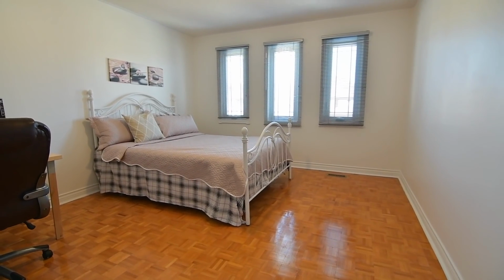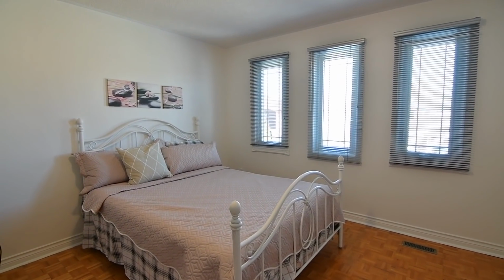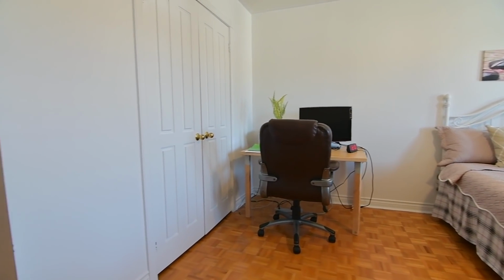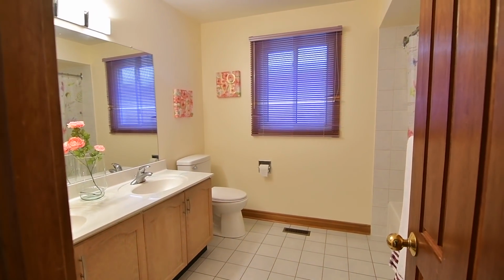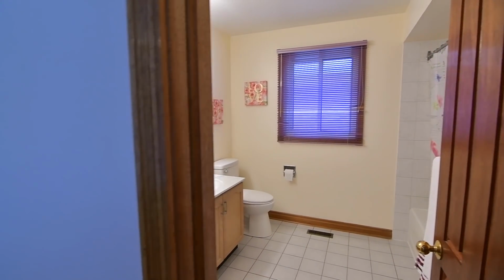The upper level features 4 graciously sized and naturally bright bedrooms and 2 washrooms. The 4th bedroom has a double closet, and adjacent to it is a hallway linen closet and the main 4-piece washroom, which has a ceramic tiled floor and bath area. And this washroom is also shared by the 2nd and 3rd bedrooms, both of which feature walk-in closets.